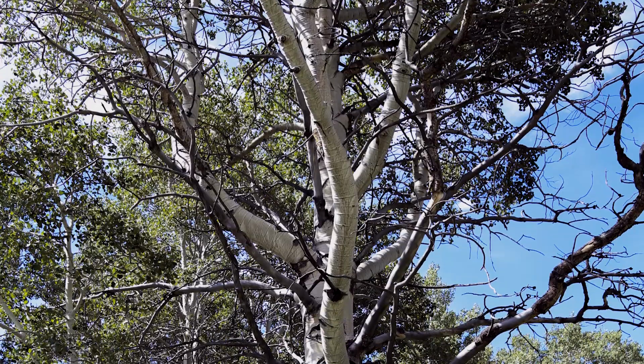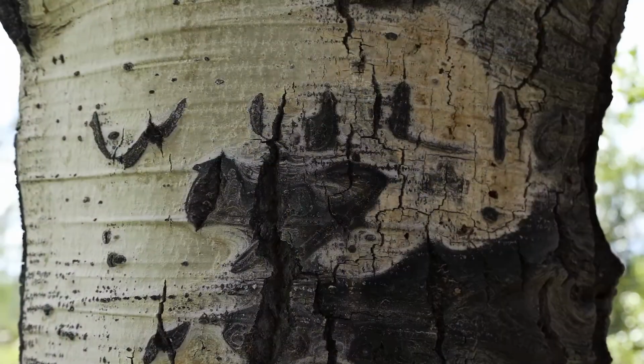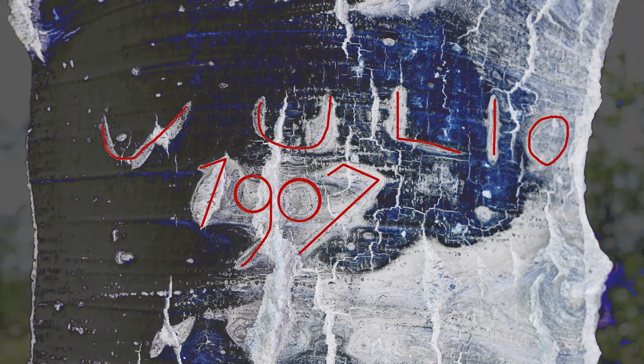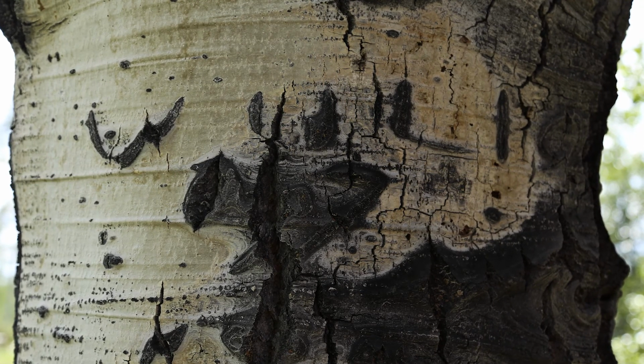The oldest one that we found was from 1907, a massive old tree, and it's clear evidence from where we're at now, more than 100 years old. And it's one of these connections to New Mexico. As we go through different people with New Mexico, we see from 1907 onward, and we see quite a few continuing into the 1950s and then right into the early 1960s.